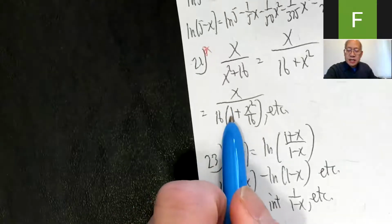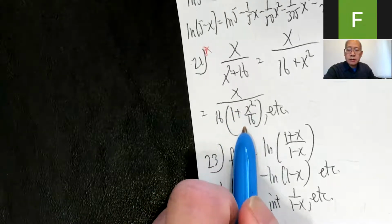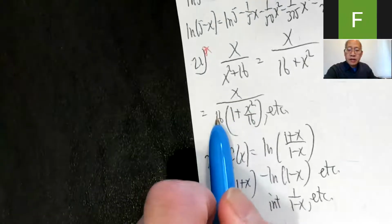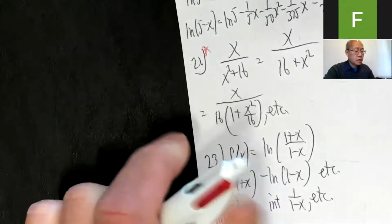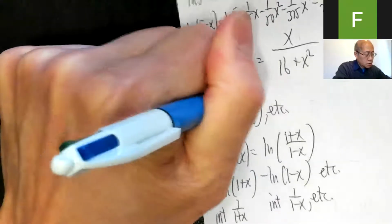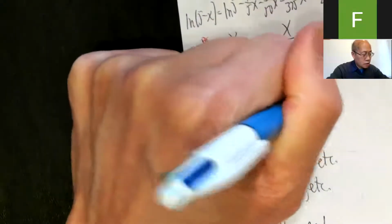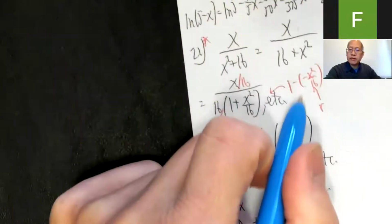So treat this as 1 minus a negative x squared over 16. That's my hint. And how to get rid of 16, divide top and bottom by 16. I'm willing to write that in, especially since this is a starred problem anyway. Think of this as 1 minus a negative x squared over 16. So negative x squared over 16 is my common ratio.